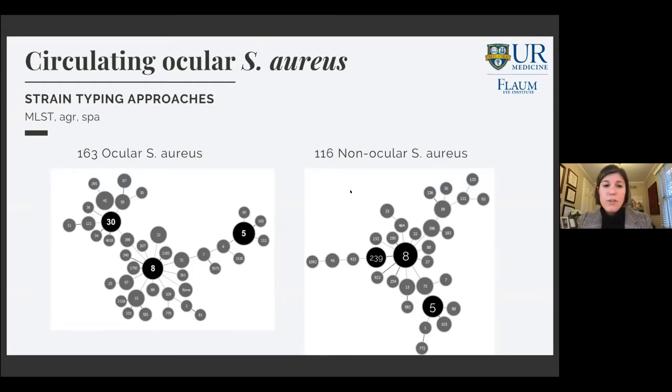And not to get into the too nitty gritty around how we analyze this data, but if you take that 30,000 foot view, there are some pretty broad similarities between eye and non-eye. And I think if you just stopped here and looked at the MLST analysis, you might say eye isolates are pretty similar to the Staph aureus that causes disease in other parts of the body. There's nothing really special about the ocular isolates here. There was a lot of overlap and a lot of similar typing in both strain sets.